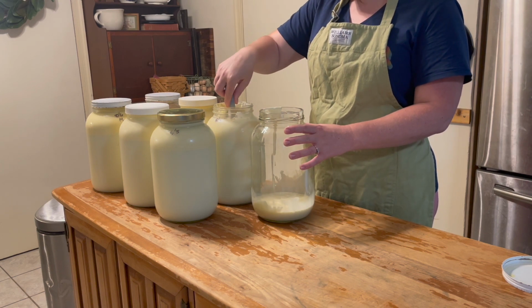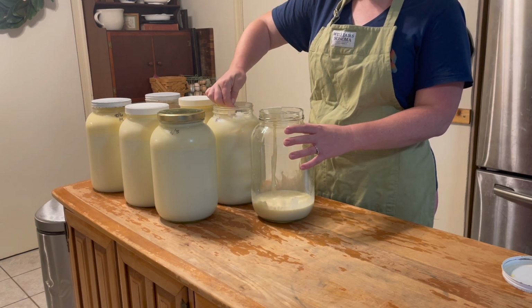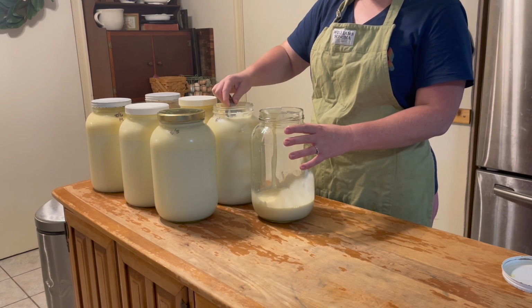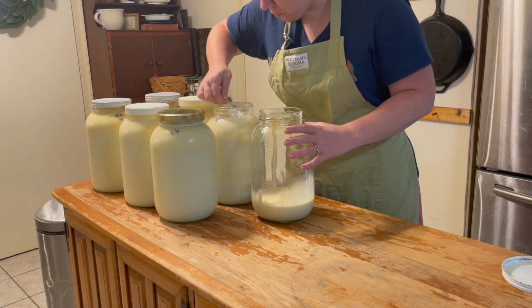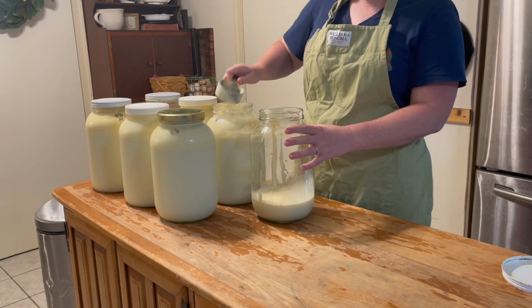So once I skim the cream, I'm going to take all of this milk. Actually, it's not quite all of this milk. It ends up being about 3 gallons. I had about a gallon and a little bit left over to save for ice cream and just regular drinking or whatever. So once I get all of the 3 gallons worth into my large stock pot, I am going to turn the heat on and just let it come all the way up to 165 degrees.